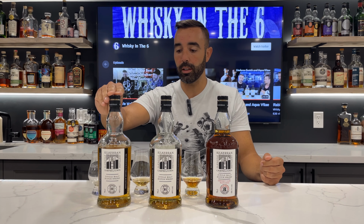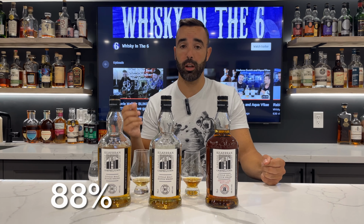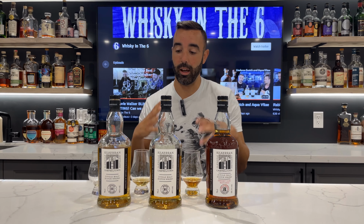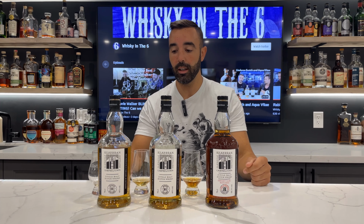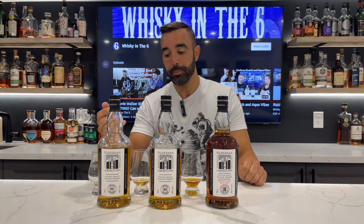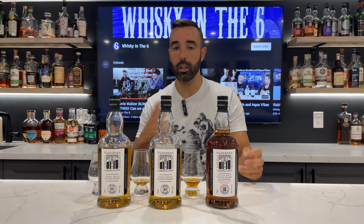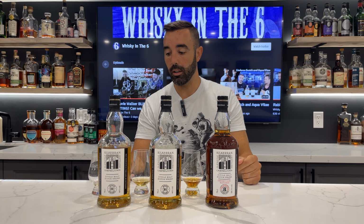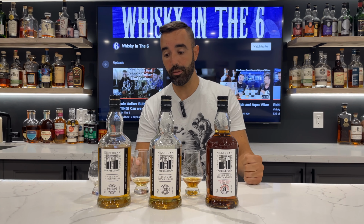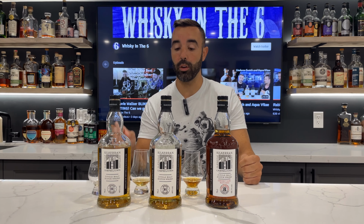I'm gonna give this one an 88. It's one of the ones that you always should have on your bar if you're a Campbelltown fan. It's pretty easy to get. It's one of the few Campbelltown bottles left that are relatively easy to get. Hopefully that doesn't change, but I have a feeling it just might. Really good stuff. Comparable to the Springbank 10-year-old if you're looking for a direct comparison. I think this version here is better than some of the Springbank 10s that I've tried, and probably the best Kilkerran 12 I've tried so far.